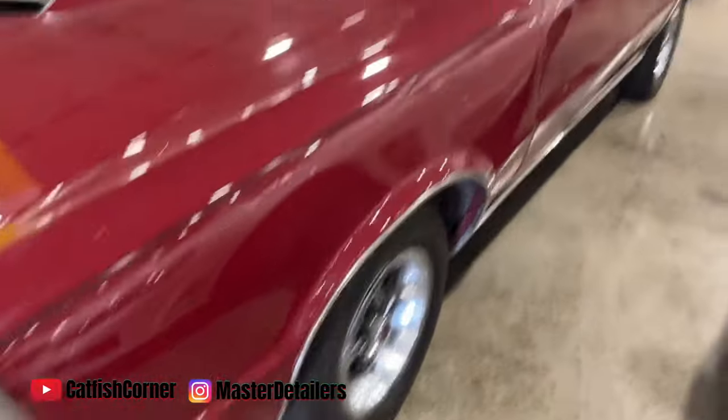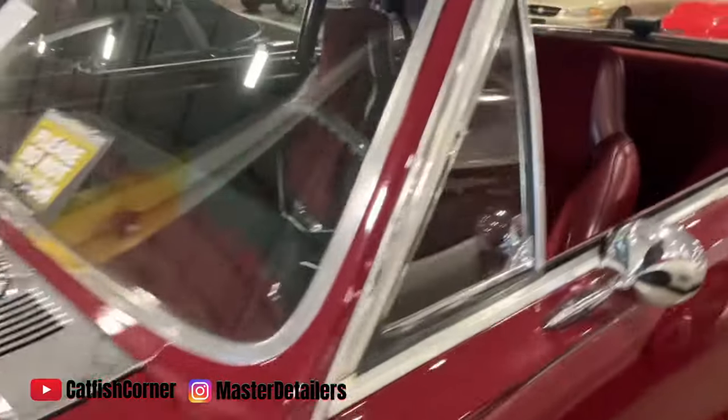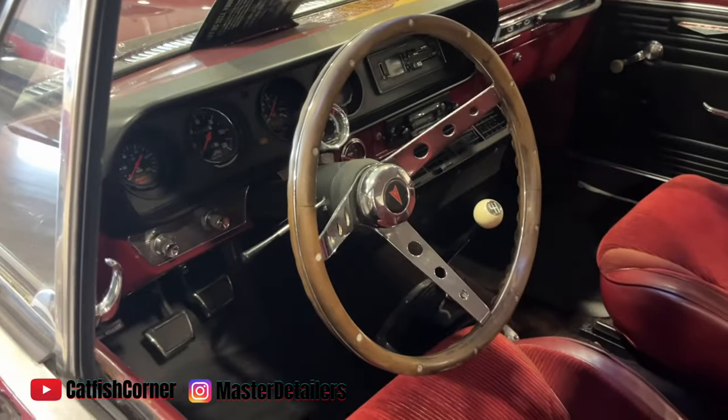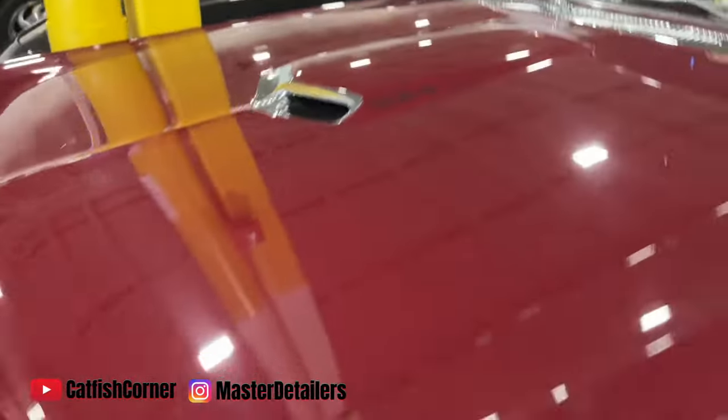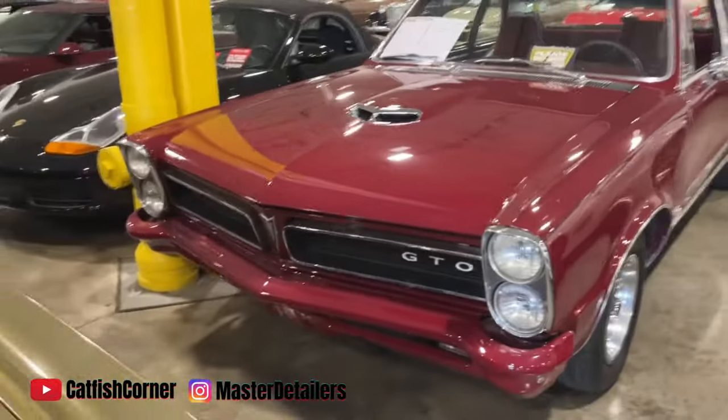Let's see, is it a manual or not? Probably is. I like the seats too. Yep, it's a manual. Alright. Ram Air. That's beautiful also, guys.